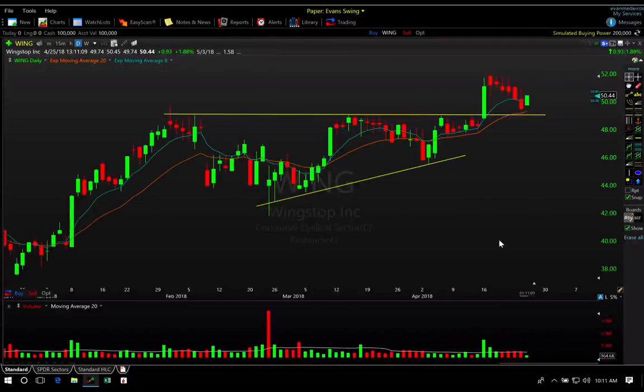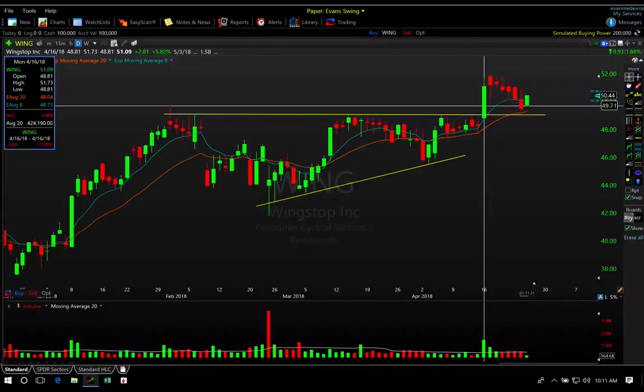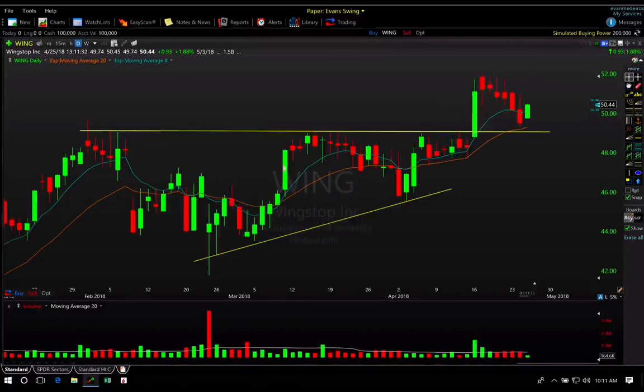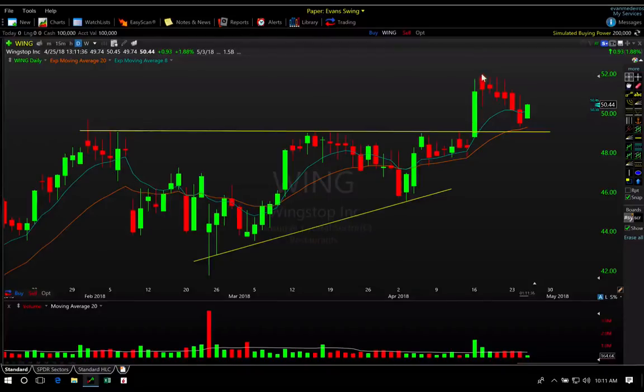Next up from IBD's list is Wing. This is probably my favorite right now from what I see on their list. Wingstop recently broke out last week, or actually this was early last week on Monday. We had this nice high volume breakout above this multi-month sideways range here, right at all-time highs. So you can see monster trend, nice breakout here, and then we saw that breakout happen last Monday.